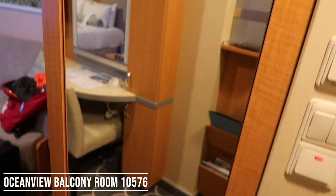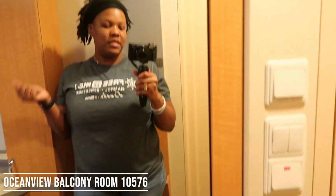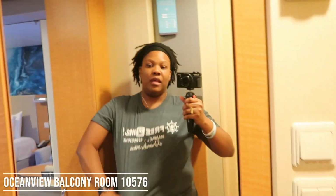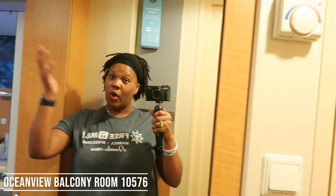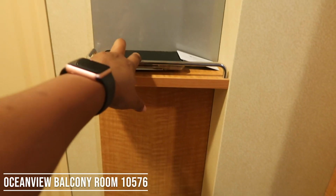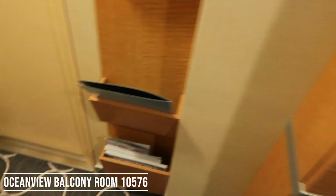Coming on in, the right-hand side, there is a full-length mirror. Now this mirror isn't really a good position if you actually wanted to take a picture of yourself in the mirror, I should say, but it does give you space to actually check everything before you go out the door. On the other side, there's a breakfast menu. Not gonna use some shelves. I put my phone there because it was vibrating, and some magazines with some shelves.